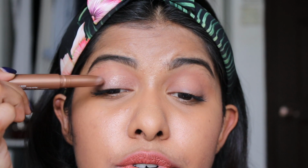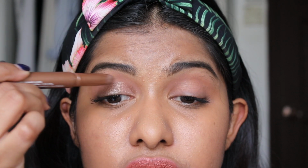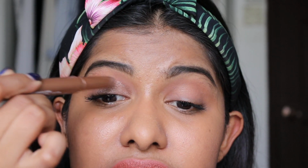So for those people who don't have eyeshadow primer or feel like you don't want to spend money on it, just get an eyeshadow that already has eyeshadow primer inside, that it's gonna stick all day. I have been using this for the past few weeks, and it stays.